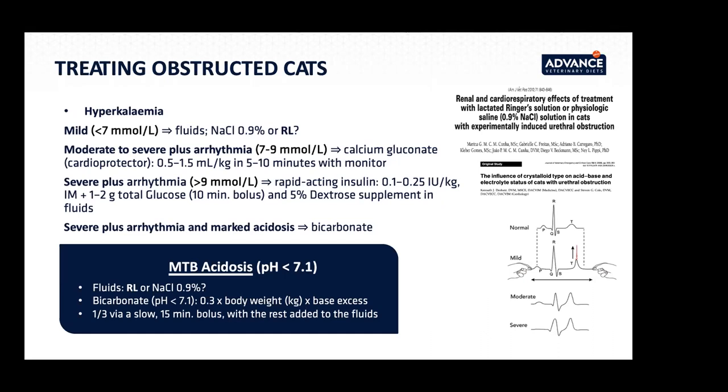And when the patient presents severe hyperkalemia plus arrhythmia, when you see this patient with a potassium value over 9, you have to use rapid-acting insulin between 0.1 to 0.25 international units per kilogram intramuscular. And at the same time, I give a bolus of glucose over 10 minutes and add glucose at 5% supplemented in the fluid, in the bottle of fluid, okay?